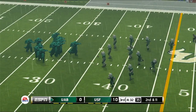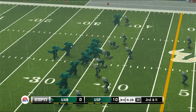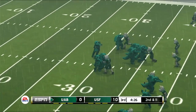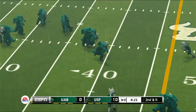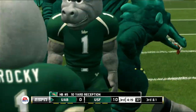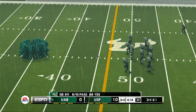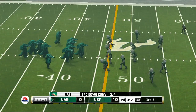From their own 35-yard line, second down. Wears it out to the right to the halfback. Tackle made at the 45-yard line. Number nine on the tackle at the 45-yard line. That'll make it third and four.